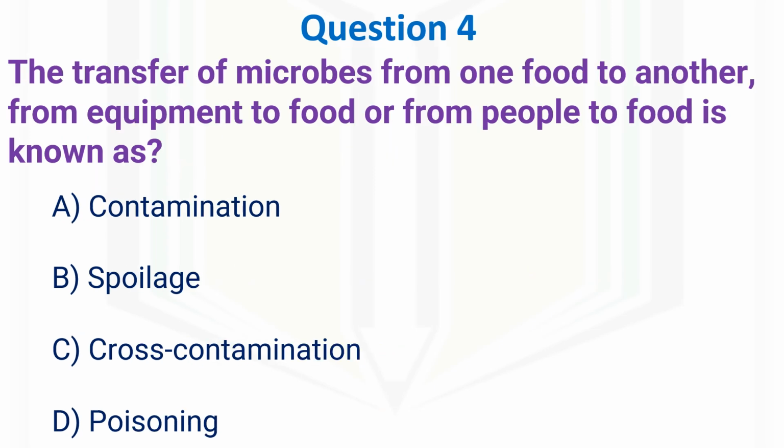Question number 4. The transfer of microbes from one food to another, from equipment to food, or from people to food is known as. Options are contamination, spoilage, cross-contamination, and poisoning. Correct answer is option number C, cross-contamination.